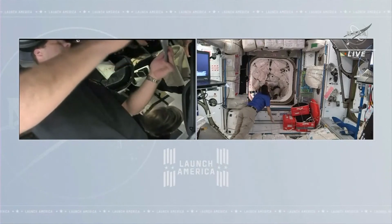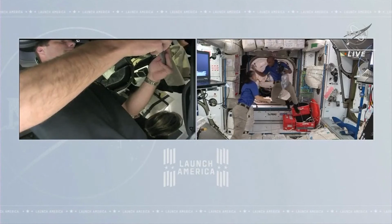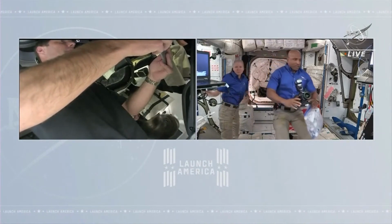SpaceX on the big loop, hatch is open. SpaceX copies on the big loop. Hatch is open.